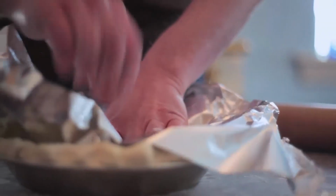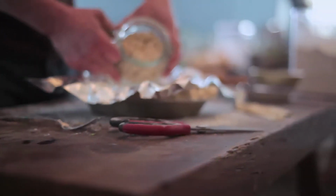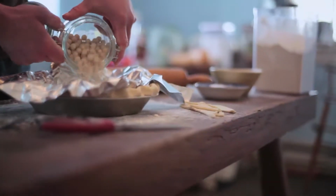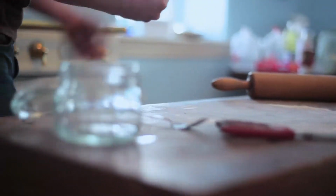So now I'm going to take a piece of aluminum foil, put that right on top. And I have some pie weights here. These are ceramic pie weights. I'll put those in there. And what this does is it weighs down the pastry so that you don't get bubbles in the pastry. You want a nice flat surface on the bottom. And what we're doing now is we're going to blind bake the pastry. That way it'll be cooked all the way through by the time we put our filling in. So this will go into a 350-degree oven for about 25 minutes until the pastry's set.